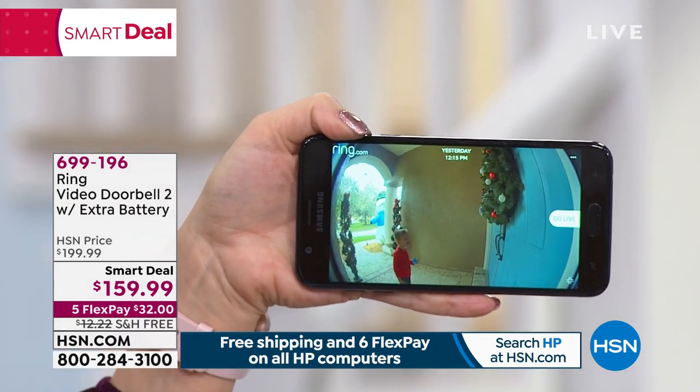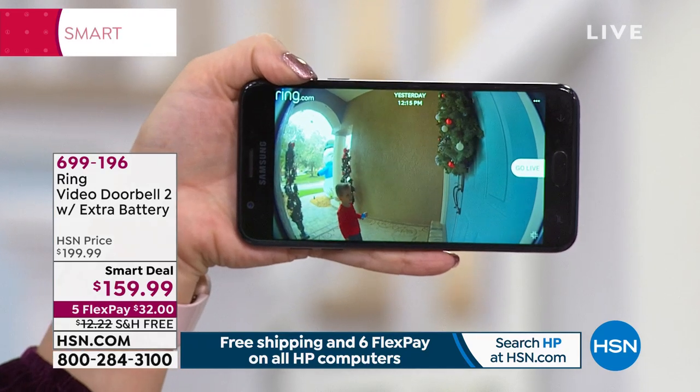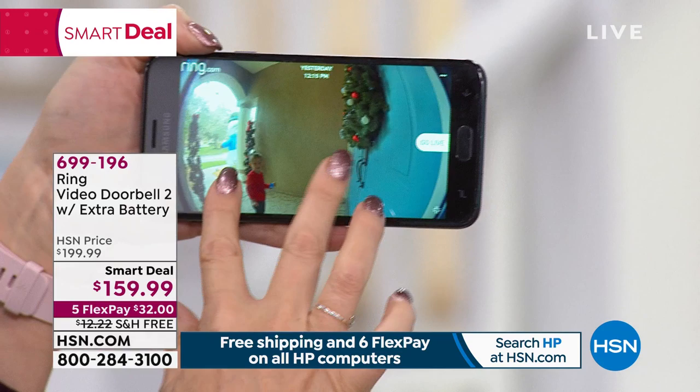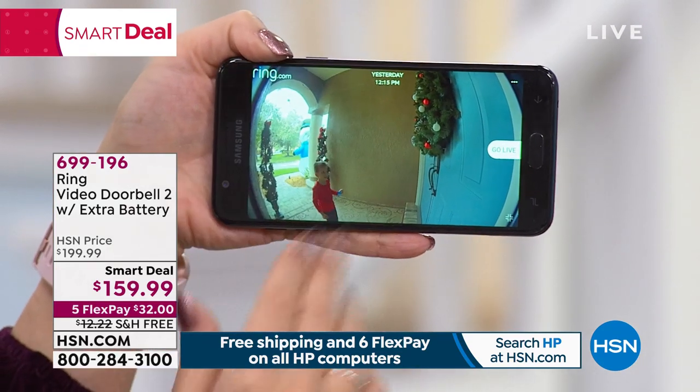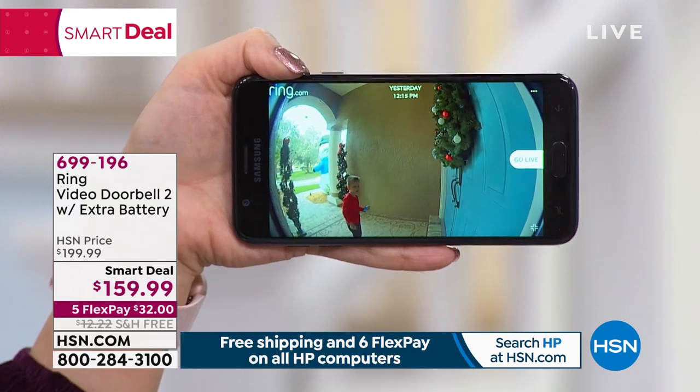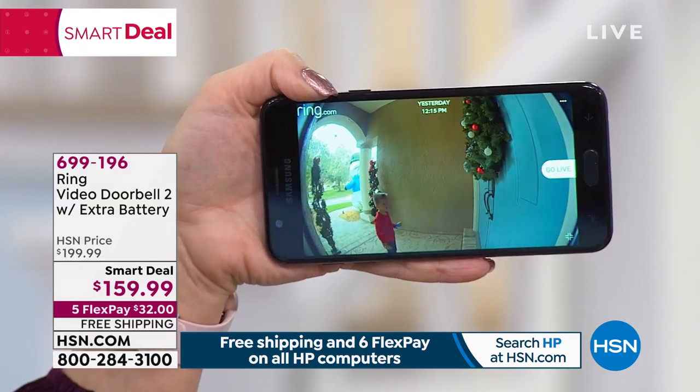Here's my little guy. He was ringing the doorbell yesterday because he knew I was on TV. Daddy sent him to the front of the house. He's waving at the camera. So much fun to be able to see my little people, and especially see them coming and going. There's my 11-foot tall snowman that I purchased from QVC last year for the front of our house.